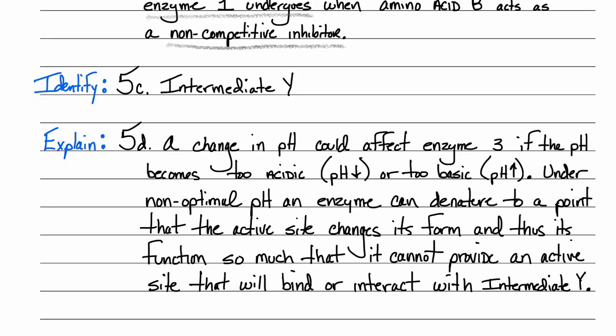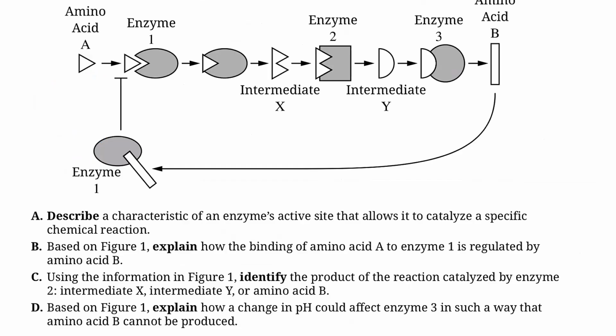On to 5D. 5D states, based on figure 1, the picture above, explain. Okay, we need to somehow discuss in a way that's going to support this question, how a change in pH could affect enzyme 3 in such a way that amino acid B cannot be produced. So we're talking about enzyme 3.